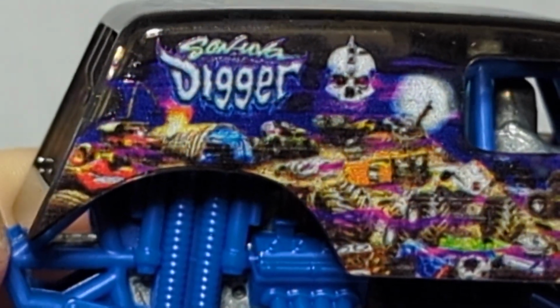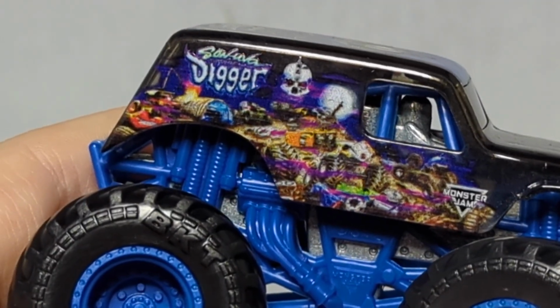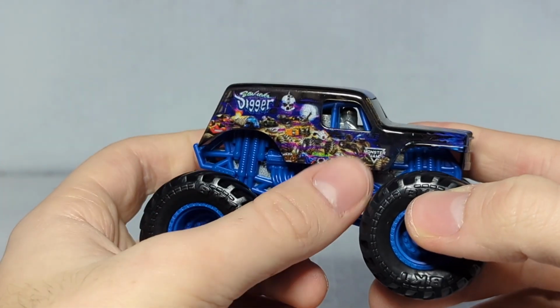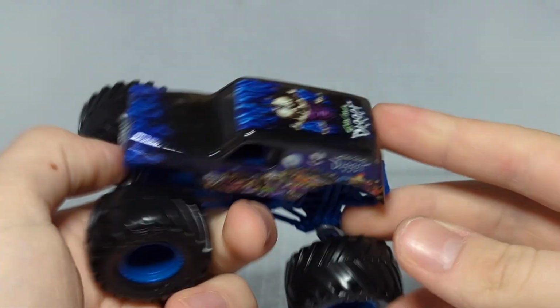I should pull up an actual picture of Son of a Digger and we could really get into this for a video idea, right? Really get into the secrets that are hidden on the side panel of the truck. But anyway, side panel with the amazing mural. Son of a Digger, Scrap, and the Monster Jam logo. This side is exactly the same.